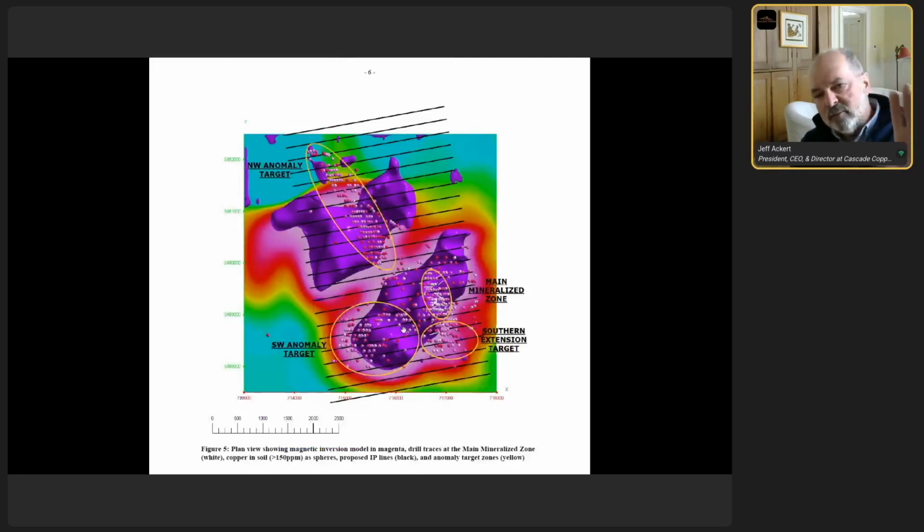Now this one, as I mentioned, is a plan view, so we're looking from above, looking down, and again we've got these purple magnetic renditions that show a high mag in purple, and anything that doesn't have the purple is in a valley or a low mag area. So you can see these trends of copper and moly mineralization on surface. There are 4 areas that we really need to follow up. One is the main zone, obviously here, and we've got the 3 others on each of the northwest, southwest, and the southern area. So no lack of targets, as I mentioned.